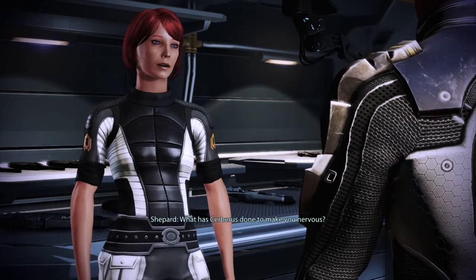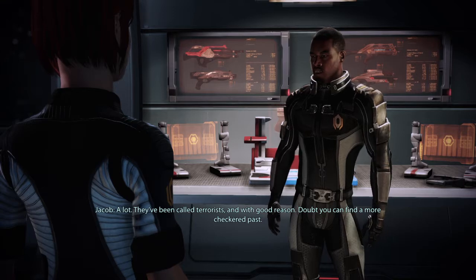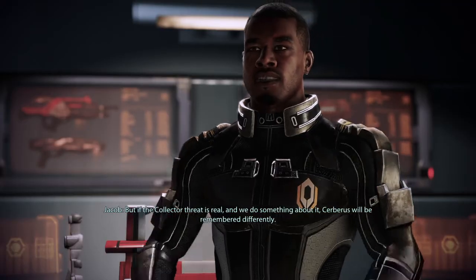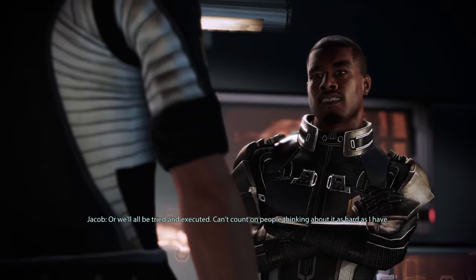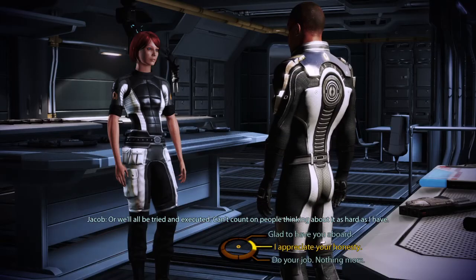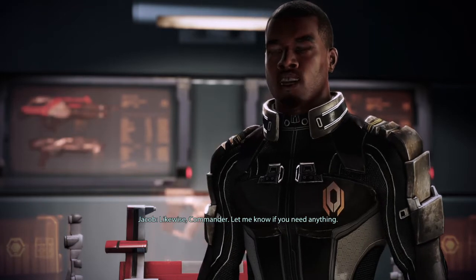What has Cerberus done to make you nervous? A lot. They've been called terrorists, and with good reason. Doubt you can find a more checkered past. But if the Collector threat is real, and we do something about it, Cerberus will be remembered differently. Or we'll all be tried and executed. Can't count on people thinking about it as hard as I have. I look forward to working with you, Mr. Taylor. Likewise, Commander. Let me know if you need anything.